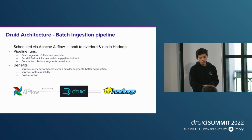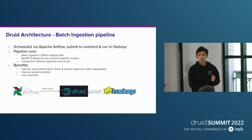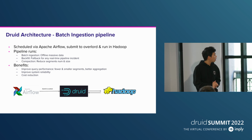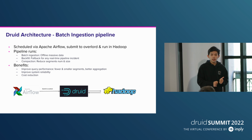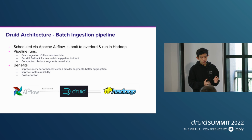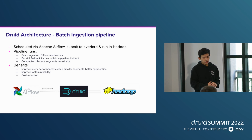We also use batch ingestion for compaction work. This allows us to significantly reduce the number of segments and also the overall size of those segments. There are a lot of benefits we can get from batch ingestion. First, it can significantly improve the query performance, because with batch ingestion the data is better aggregated, and we have fewer segments and a smaller overall size. It can also improve system reliability. We found that with fewer segments, the historical nodes' bootstrap time is significantly reduced. And it can also save a lot of storage cost.